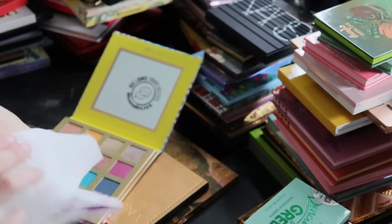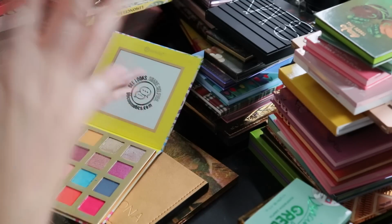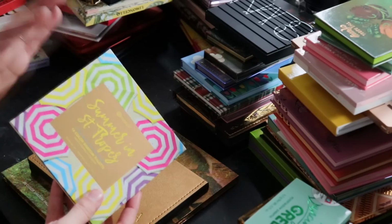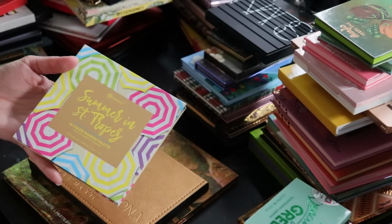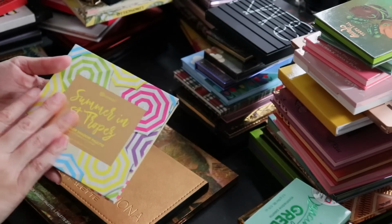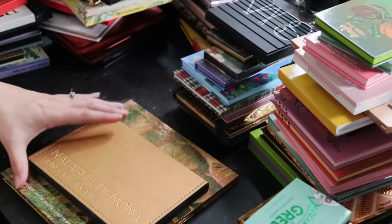So what I was trying to say before I cut myself off is, even if I wanted to rank all of my Weekender palettes from BH, even if I don't have this one, I can still rank what I have. I don't have to have every single one that the brand offers. You know what I mean? I don't think that you guys expect that from me, I hope. So at any rate, this is one that never ever gets used. It's time to let it go.